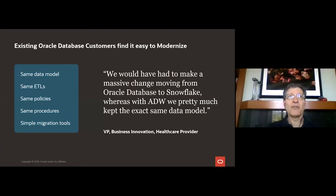That's it. Using any other kind of cloud technology to modernize your data warehouse is a much, much more complex project. And we have a quote here from a healthcare provider who looked at the two. It's just simple repoint versus a complete re-architecture of everything you've done. Rewrite all your SQL queries, all your ETL scripts, everything. So for those of you who are existing Oracle Data Warehouse customers, it's sort of a no-brainer. Look to Oracle's modern data warehouse solution.